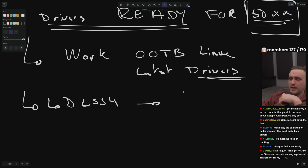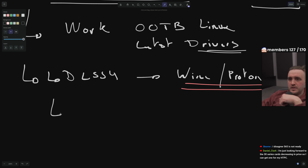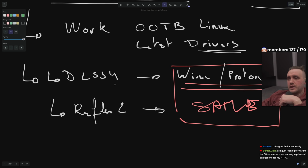This depends on the driver, but it also depends on the way Wine and Proton are going to implement it. So you're going to be depending on Wine and Proton first. And the second one is going to be Reflex 2, which is again going to depend on Wine and Proton.